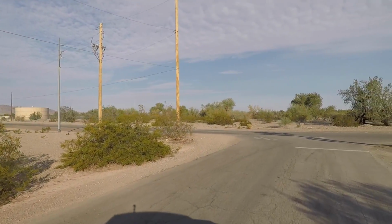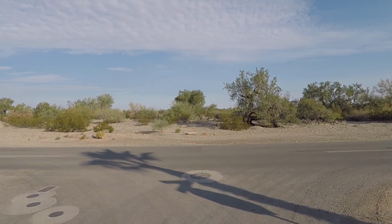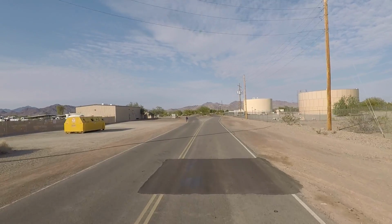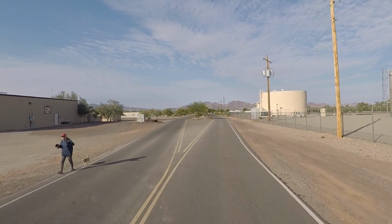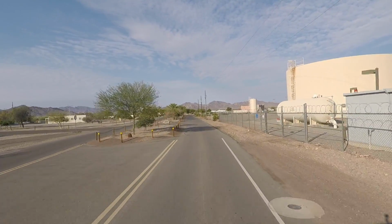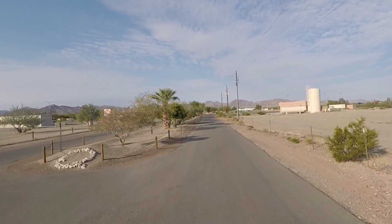Good Monday morning. Today is November 19th. I'm heading over to Miners Depot, the gold store. It's about 9 in the morning. Something came in that I ordered, so we're going to go pick it up. Thought I'd take you along. We'll check out their store too.